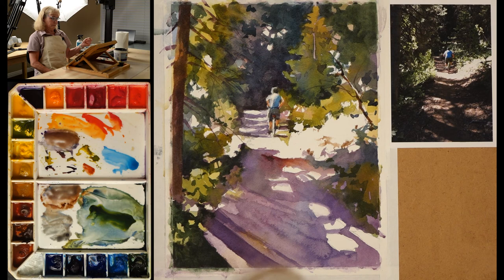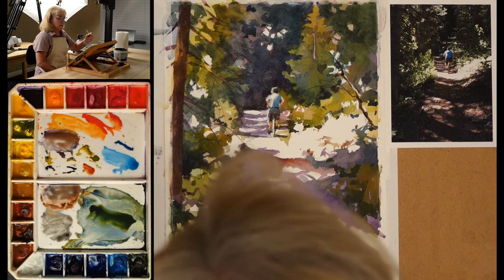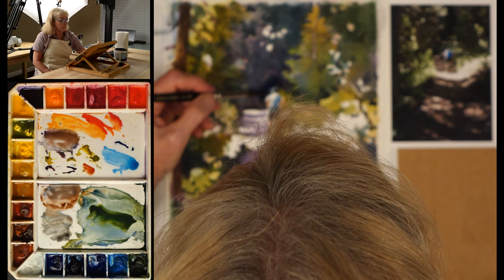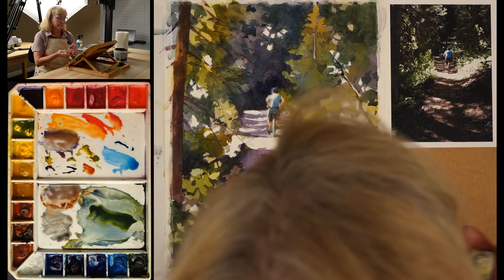And then I think I've got his helmet now a little bit out of proportion. So I'm going to just come back and make that a little bit more. Set that off a little bit more. Okay.